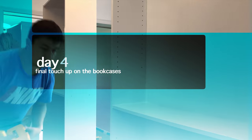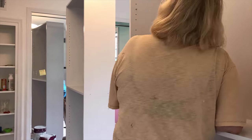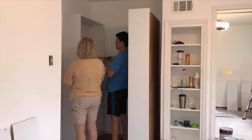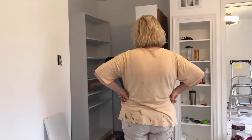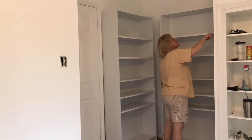We did a bit of touch up on the bookcases. And we moved the bookcases to the corner. Well, that didn't go very well. The bookshelves were not 100% dry, and putting the shelves back in caused some scratching and scraping, so we had to retouch the shelves again. Once that was done, we brought in the bed.